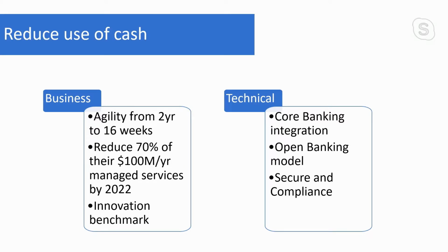On the other hand, and this is part of the legacy world, banks in general have fairly large, complex, monolithic, as well as managed services contracts. And usually those are fixed costs, very large fixed costs. In this specific case, it means $100 million per year contracts on services. They want to reduce this by 70% in 3 years, by 2022, but we started last year. That's aggressive, but again, that's the possibility that is doable within the new cloud native world.